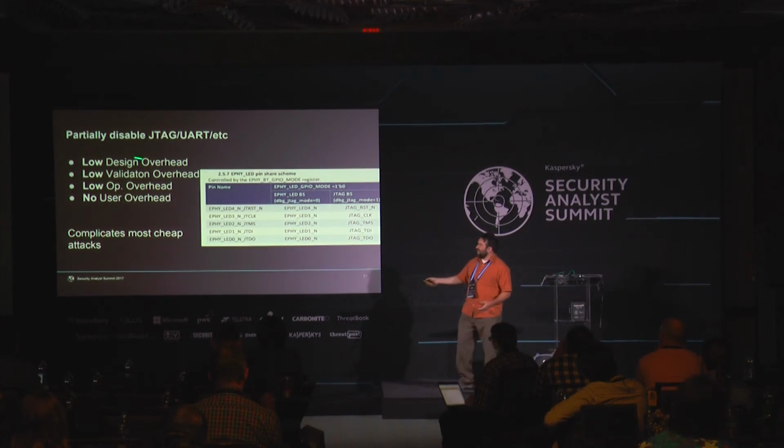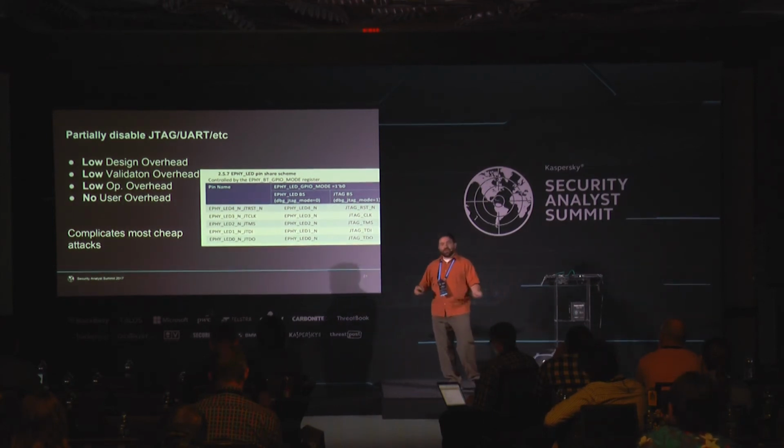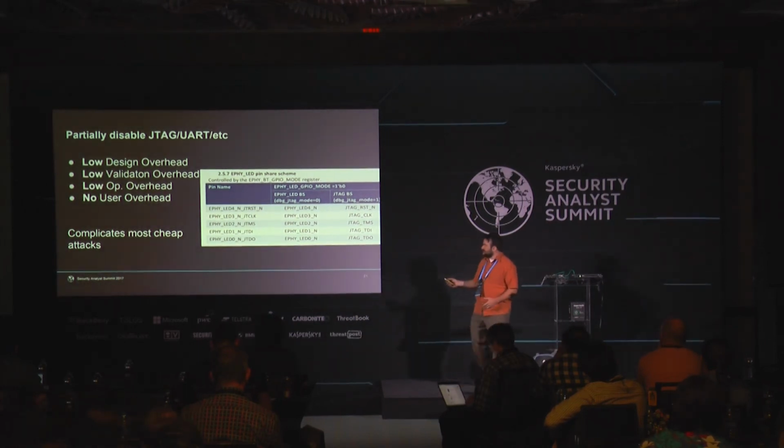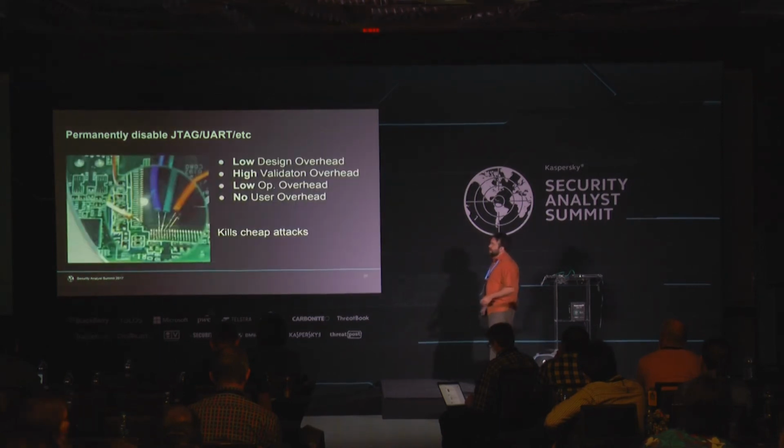There is some design overhead and validation overhead because instead of just going and debugging a platform, you have to re-enable a debug port and then debug it, but it's not a big deal. It complicates a lot of these cheap attacks.